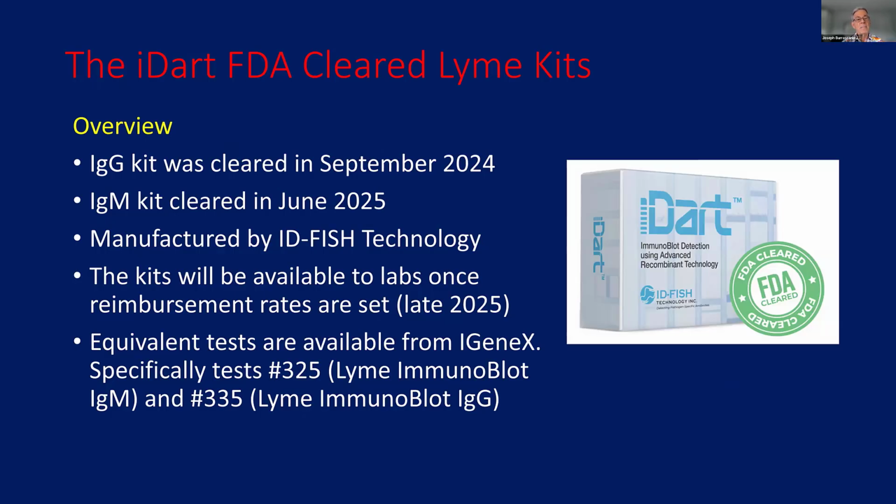The kits are manufactured by a company called ID Technology. Now, what is that? Well, just to end confusion, IGeneX is a testing lab, and they're not a manufacturer. So they formed this company. It's the same people that run IGeneX who are part of ID, and their test kits are marketed as the iDart. So when you hear an iDart by ID, it's basically the same technology, the same tests as the IGeneX Lyme ImmunoBlots. The IgG kit was cleared by FDA in September of 24.